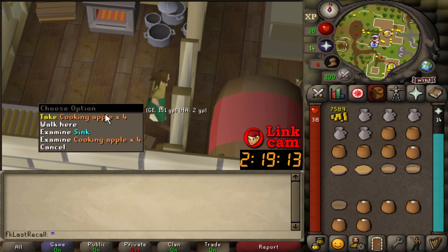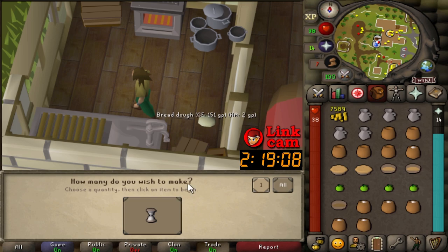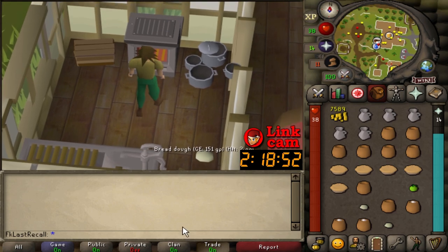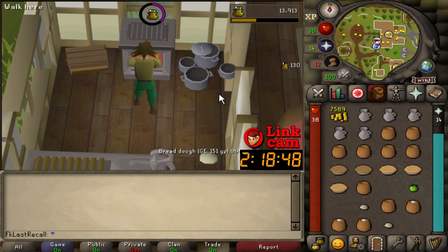So we're going to be taking apple pies into the fight, and that is why we've gone ahead and got 30 cooking. They heal 7 a bite and they have 2 bites, so 14 heals is what we're going to be getting from the apple pies, which is very, very nice. Let's see what the burn rate's going to be like. Please don't be too bad. Okay, that's good, good start. Ooh, very nice.